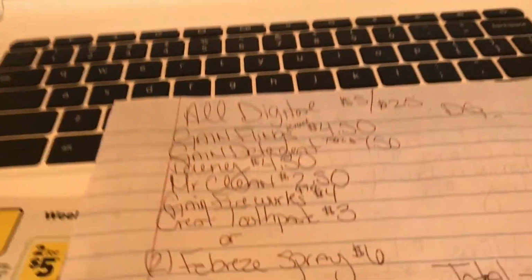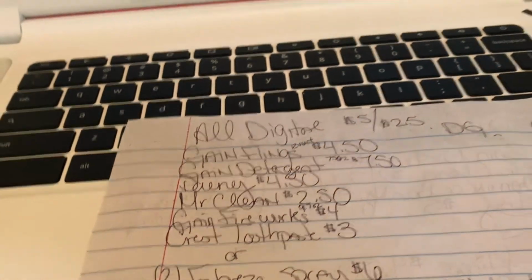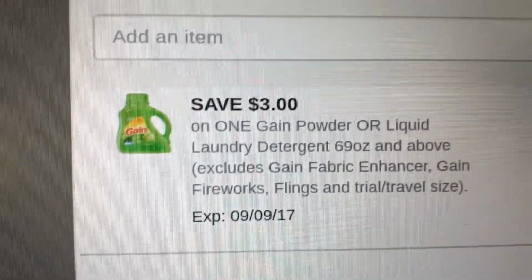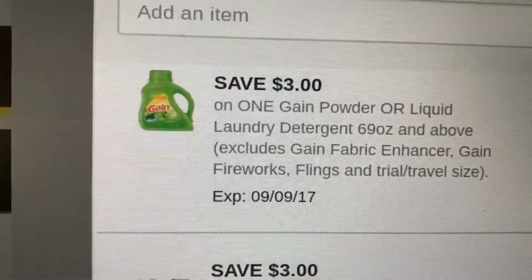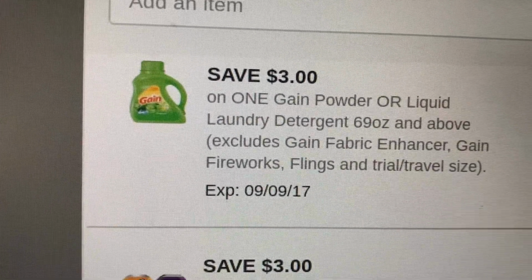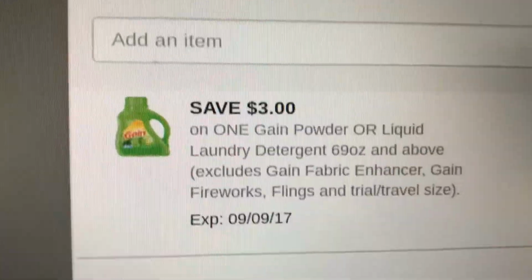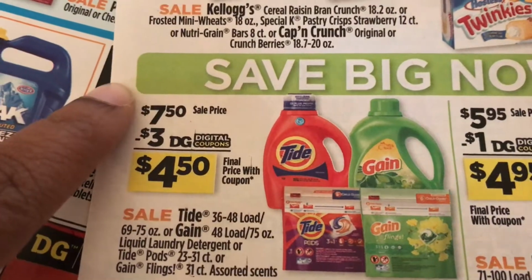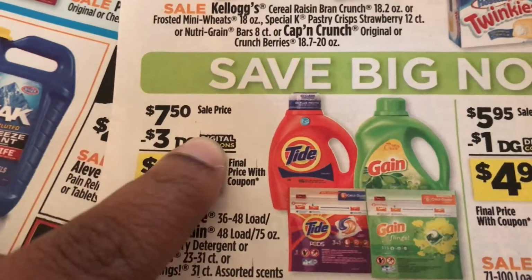All right, then next we're going to get the Gain detergent, and this is going to be the bigger one. This is the coupon for it right here. Save $3 on one Gain powder or liquid laundry detergent, 69 ounces or above. The one that we're going to get is right here. It's going to be the 75 ounces. These are on sale for $7.50. It's going to take off that $3 digital coupon.